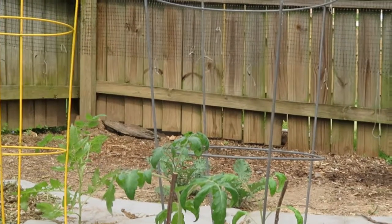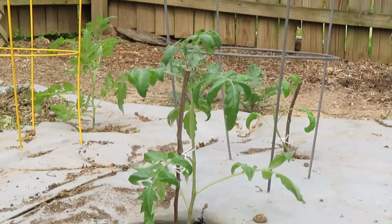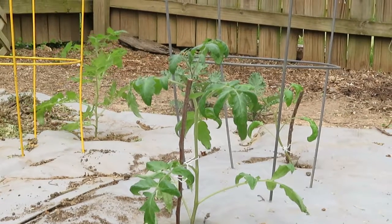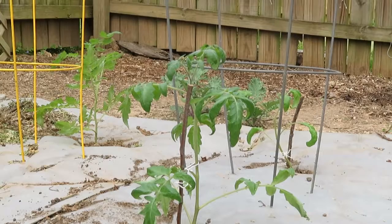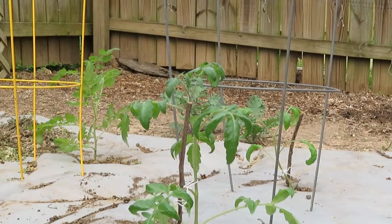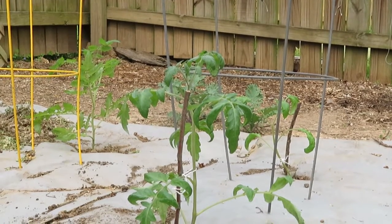And then I have a Napoli tomato, and it's a kind of bell shaped large cherry tomato, red. And it's an Italian tomato, and I guess they use it a lot to make sauces and stuff with.